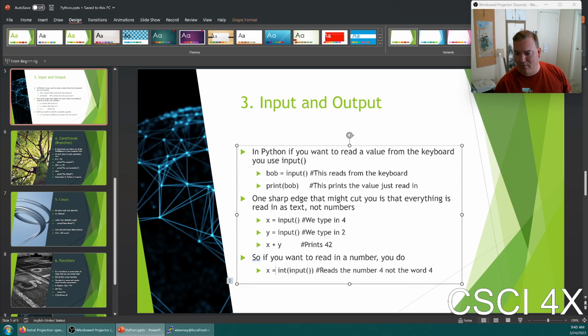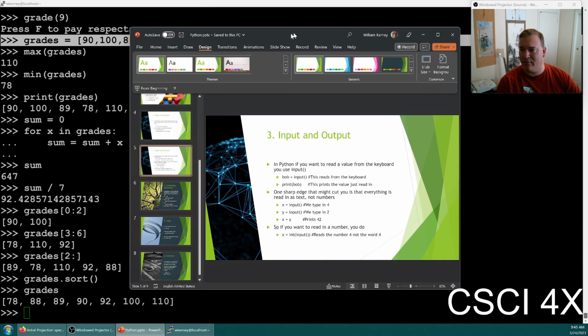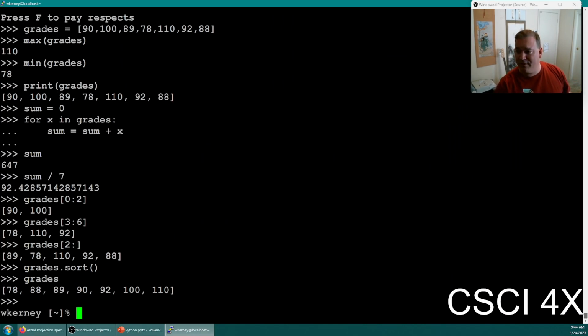Especially with input, that whole integer thing is something to watch out for. But by and large, Python has got a reputation for being an easy to learn language for a reason, because it is actually pretty easy.